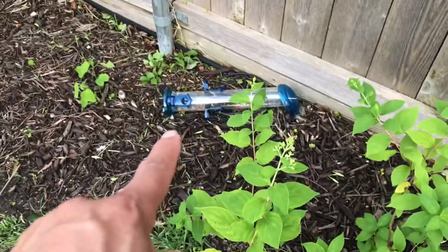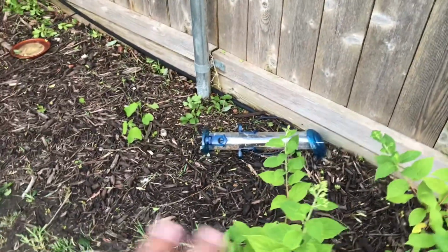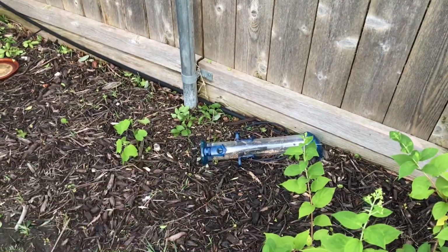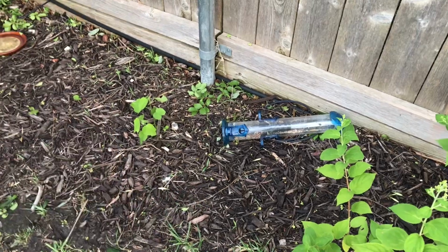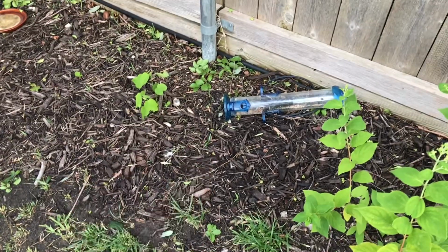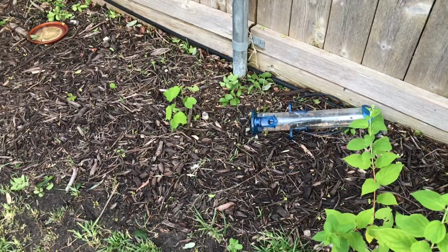We got a bird feeder. I don't know if y'all have any experience with bird feeders. They fell down, but the squirrels keep on getting it. They drop a whole bunch of seed, and then the seeds start germinating. So I've been fighting that. Maybe y'all have better ideas.